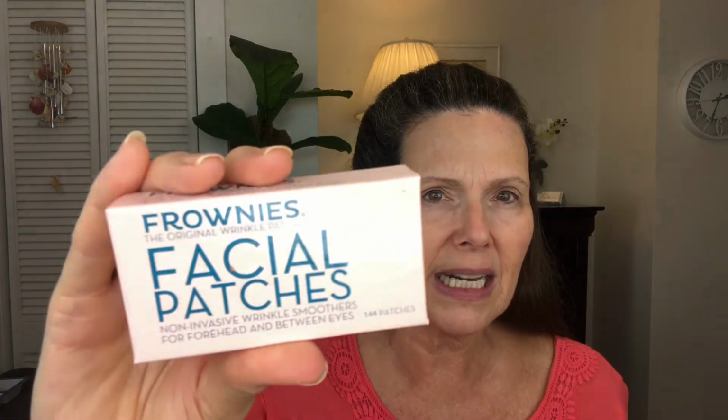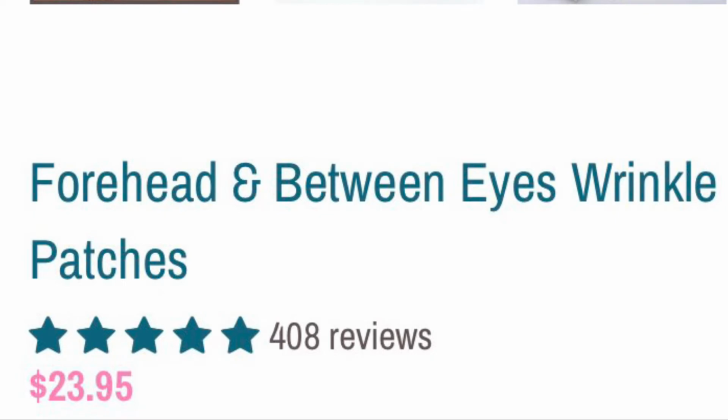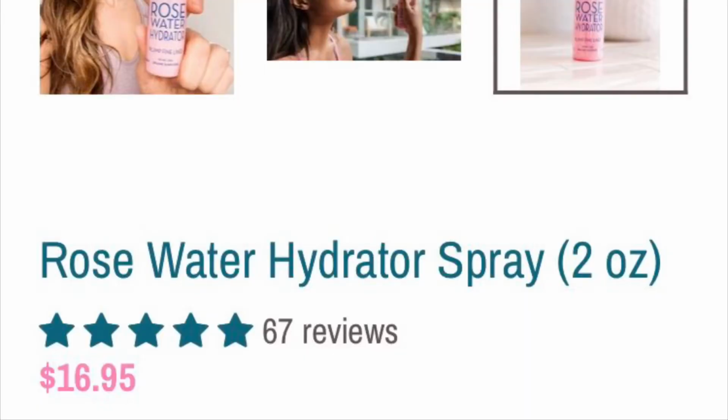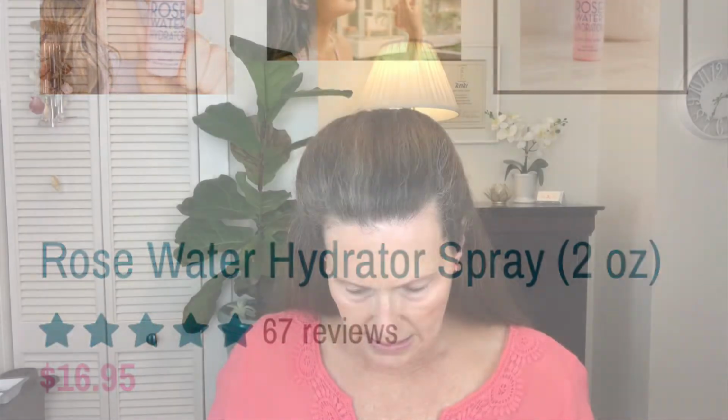Then I decided to go in with a mechanical smoothing type treatment for my 11s. I don't know if you can see them, but I came across Frownies facial patches. And what you get in the box are a set of instructions how to use this, and they're very specific and clear about how to do it. You also are recommended to get the Rosewater Hydrator. Patches, and you get an entire box full of the patches.